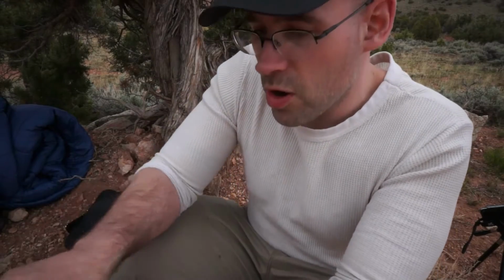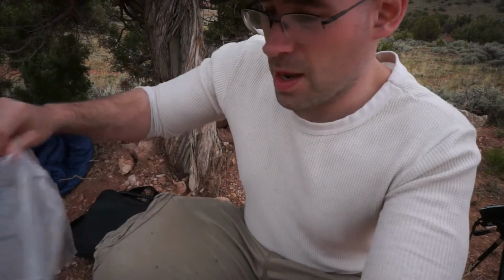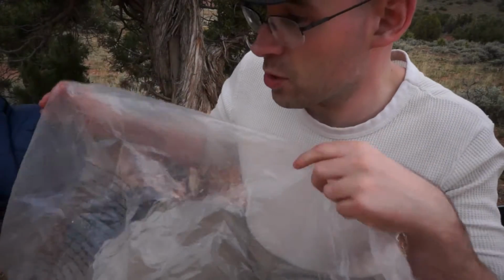So it just started to rain, and what I would like to do is catch some of this water. So I have a bag with me that I was using to keep my camera gear dry. I'm actually going to put this on the ground and try to catch rainwater with it. We'll see how it works.